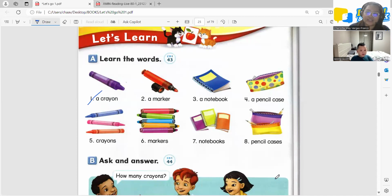A crayon. Very good. A marker. A notebook. A pencil case. Crayons. Markers. Notebooks. Pencil cases. Very good.